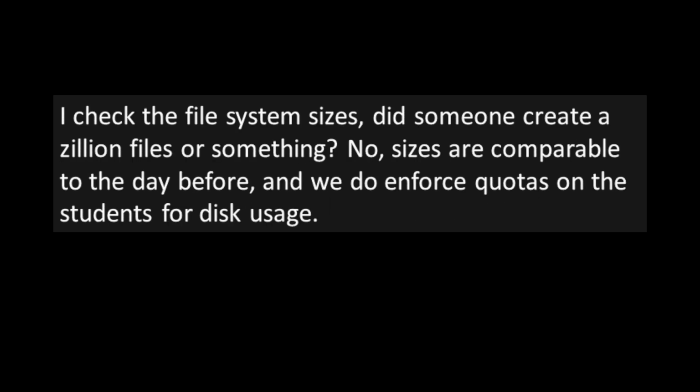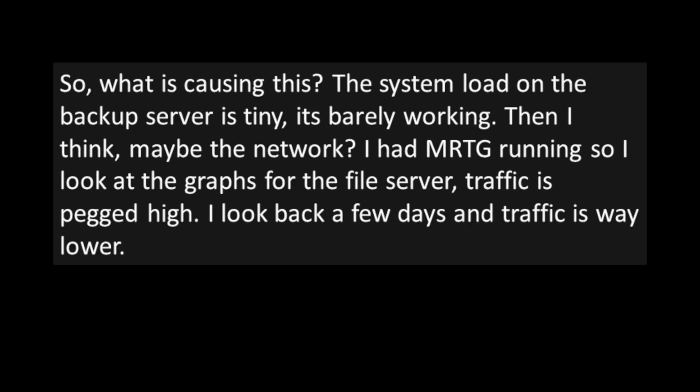I checked the file system sizes. Did someone create a zillion files or something? No, sizes are comparable to the day before, and we do enforce quotas on the students for disk usage. So what's causing this? The system load on the backup server is tiny, it's barely working. Then I think maybe the network?